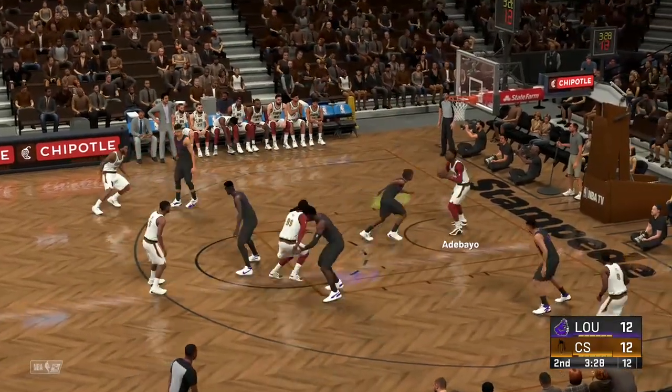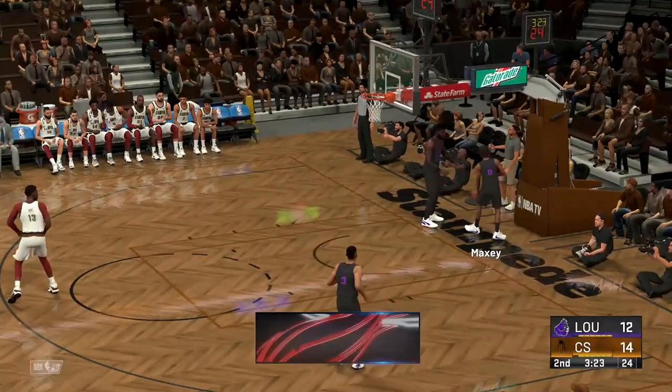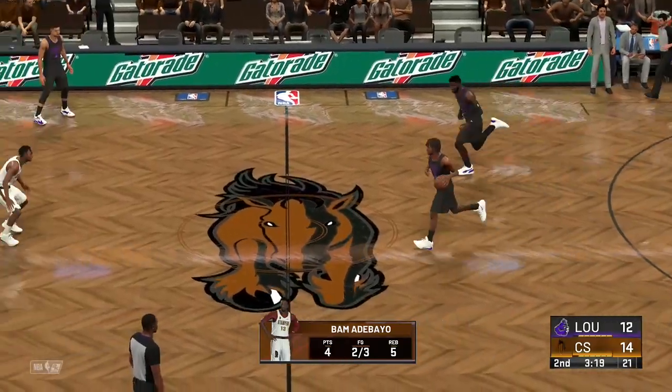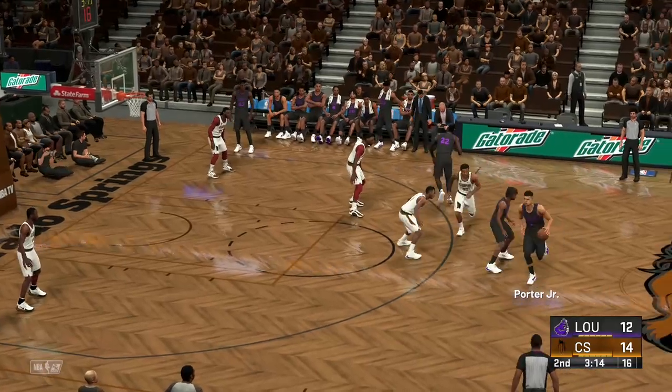Floats it up for Adebayo. And the layup falls. You see the offense coming around for Adebayo. Entered the league with raw skills, but he's had the benefit of great coaching. Okay, well, let's go down to David Aldridge for a report from the sideline.